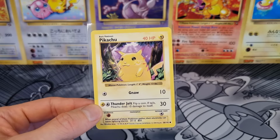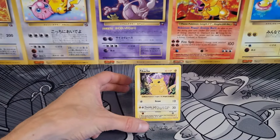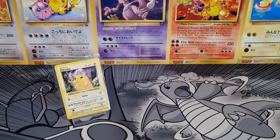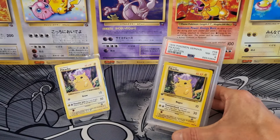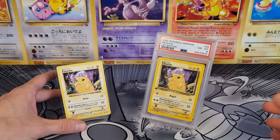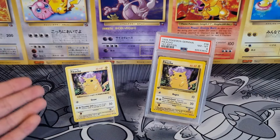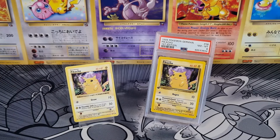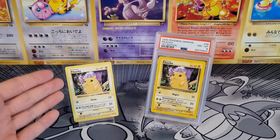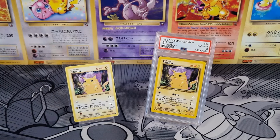So how can you tell that this is the Yellow Cheek Shadowless Pikachu from Japan? Well, we'll start with a comparison to the base set first edition Pikachu. Immediately, you can see a massive color difference. Now, this is the one in German, but I think it's good enough for a comparison. You can see that the Shadowless one from Japan has much more muted colors. Now, all of these are like this. This is not a sun-faded copy or anything like that. They all look like this.